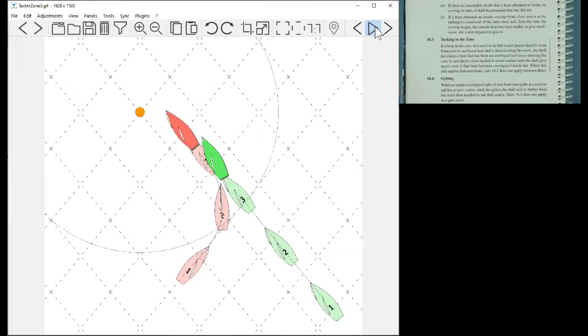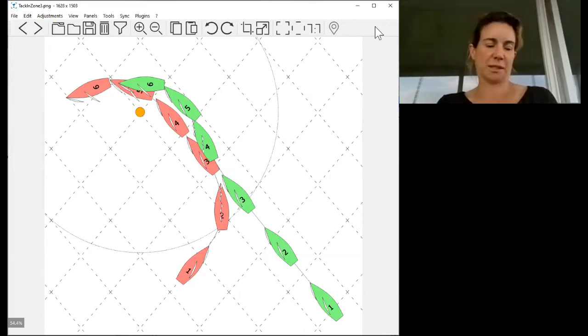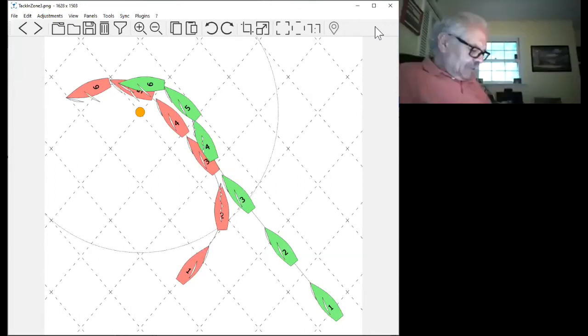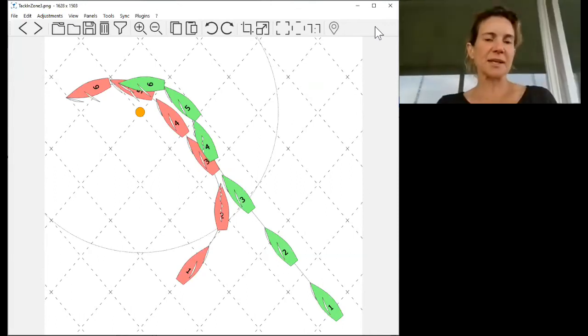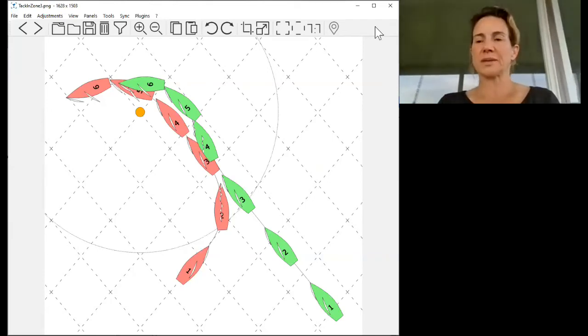I don't think we're going to get any further arguing about this. I understand that there's no way around it, but we need to talk about Rule 18. There's something particular in Rule 18 that says about the circle. And that will clarify, I mean, that's my point about Rule 18, is when you are in the zone.